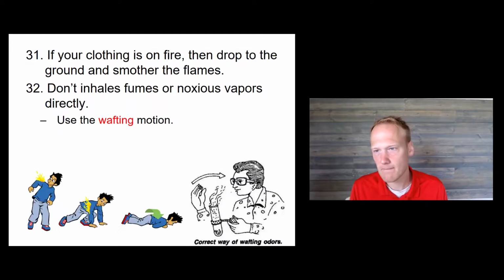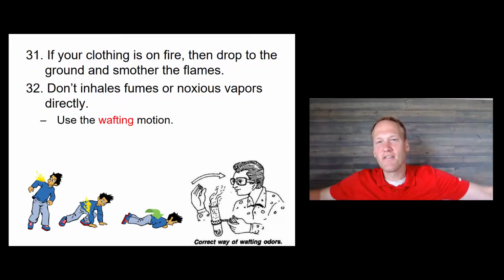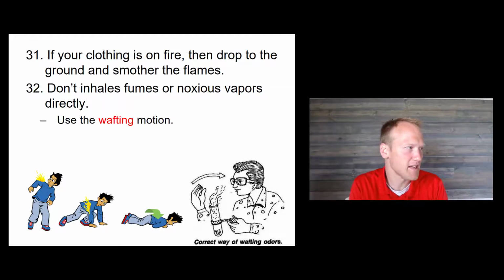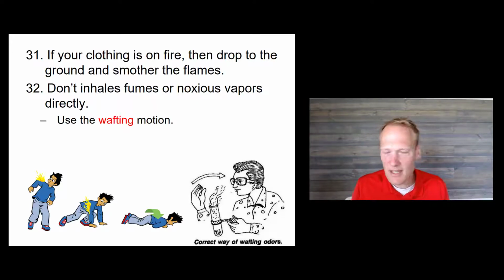If your clothing is on fire, do not flail. Do not do this, because it's going to feed the fire with oxygen. You need to smother the flames. You can stop, drop, and roll, or we have fire blankets that you could smother it with, but smothering is how you're going to get flames to go away.